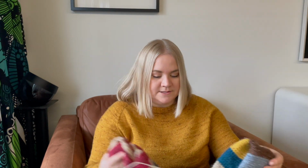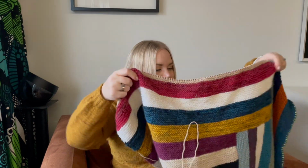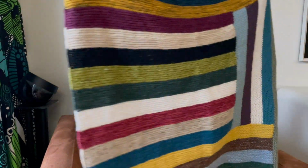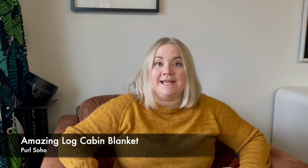And then I haven't really worked on stuff other than the socks and the cowl too much, but I thought I would show my blanket, because I haven't shown this in a while, and I think I mentioned it last time. So this is a heavily modified version of the amazing log cabin blanket. It's so big that I can't really show it. It's getting big, and it's also getting slower because each stripe takes a longer time to make.